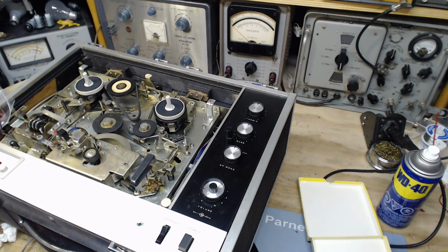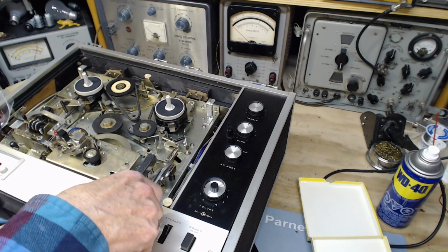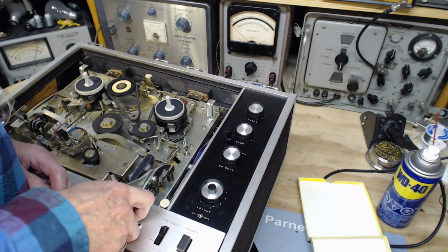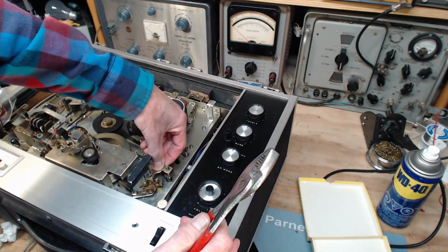Where's my tools? Where's my tool? Uh-oh. The tool I would normally use for this isn't here. Let's see what we can do with this. Gently, gently now. Of course, this is up. Oh yeah, there it goes. Moved it a bit. There it goes.